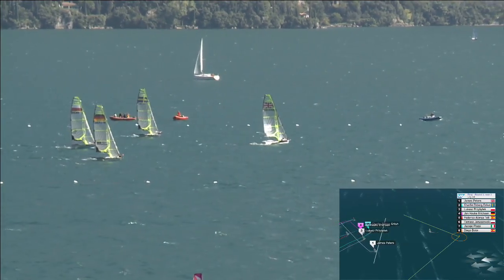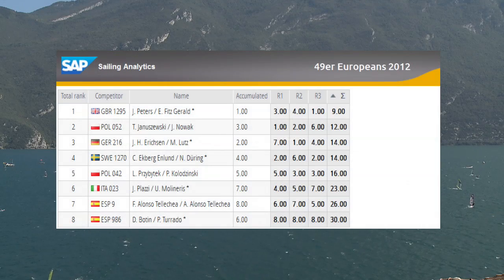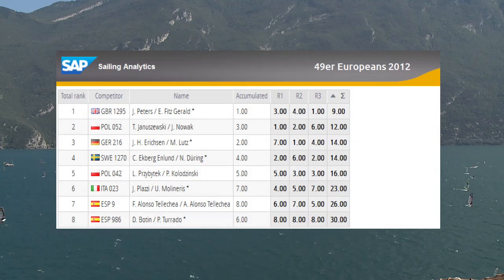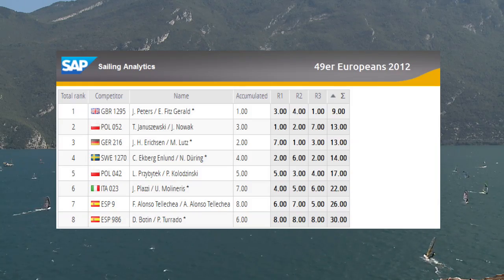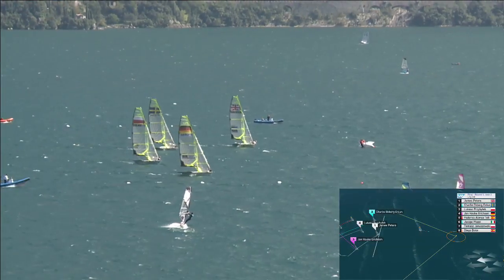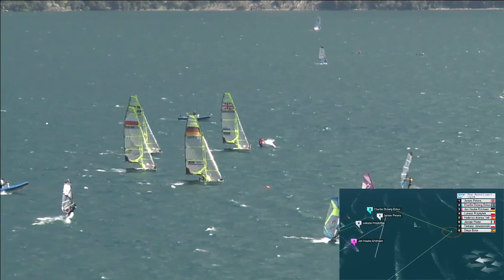Windward Mark will come into view in a second. Let's take a look at our standings so everyone can see how close this battle is. Tomasz Janowski is up into 6th now, but still 3 points behind. But Peters will be hard to beat on that last downwind. But we saw what Eriksson pulled off in the last.